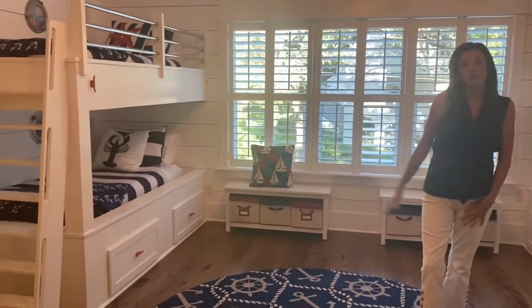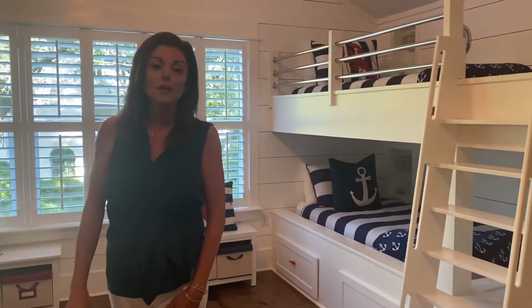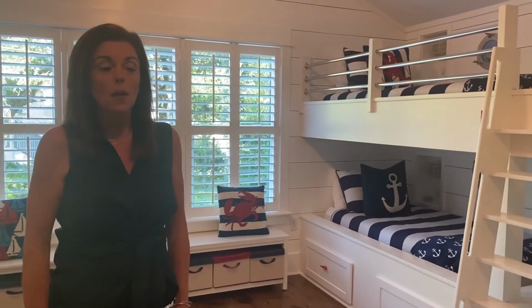There are 6 bunks in here, so if you are using this as an investment property and you want to utilize the rental income as much as you can, this certainly adds a ton of value to this house.